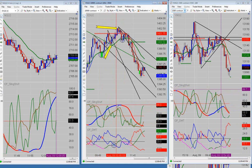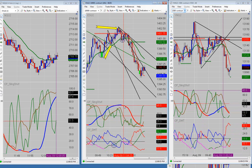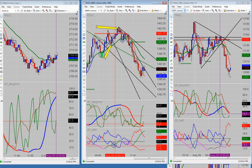It didn't actually work its way all the way up there on this one, and when we had the divergence right here, I was saying in the live trading room that usually this is going to work its way up there. But in this particular instance, after we put in that lower high right there, the cycle worked its way down to the green line instead. You can see right now we have bearish divergence on the slingshot down here, and we have something else happening too. We had a pierce of the DMT, the blue envelope on the DMT right here this morning.